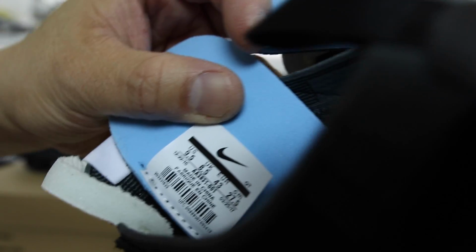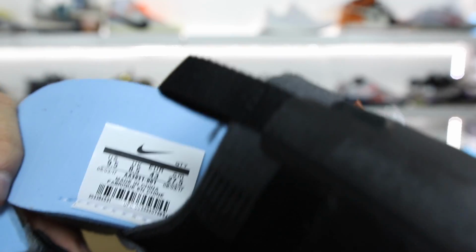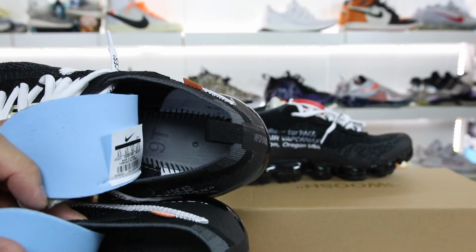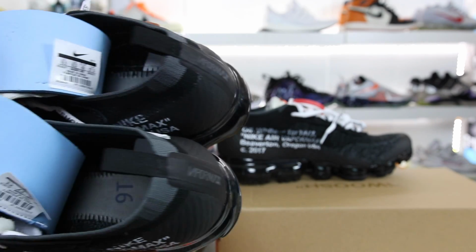For those that are interested in the tags, these are the replica tags. Those are the authentic tags. And then on the insoles and the inside of the shoe, replica inside and authentic inside. Both of them have the 9T on the bottom.